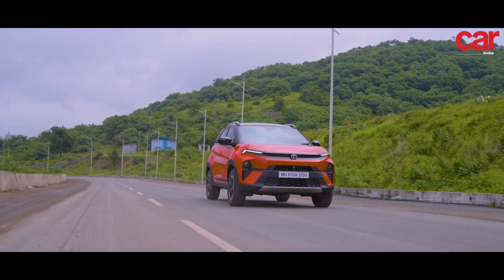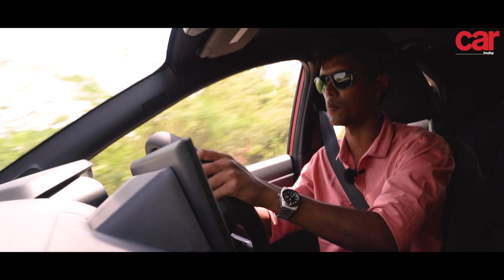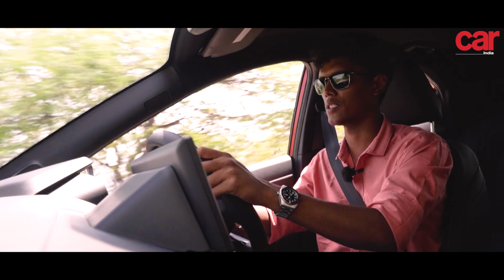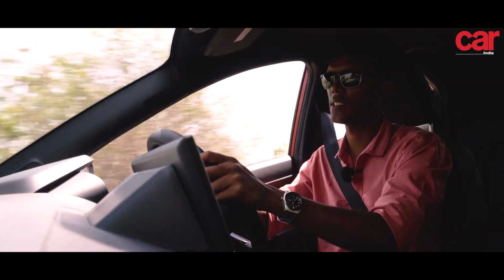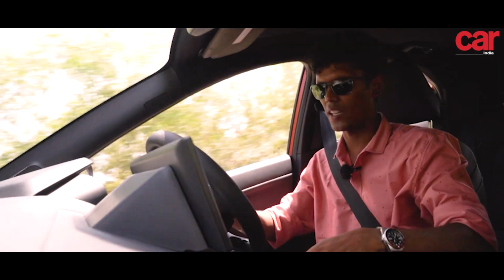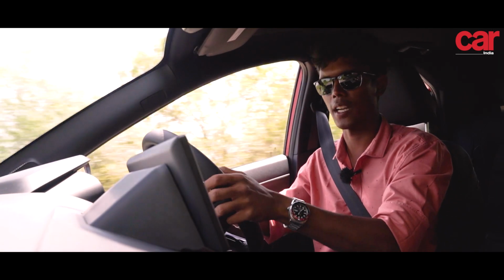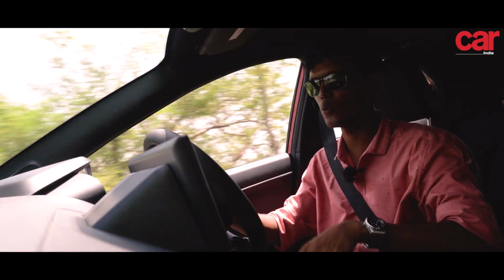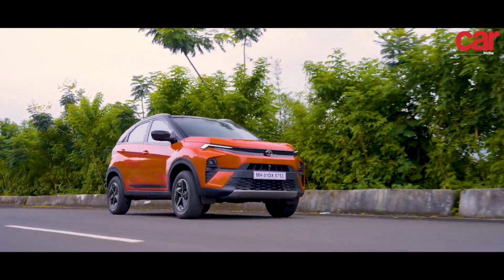But in terms of power figures, there is a lot of torque on tap, but most of it starts from 1.5 thousand RPM. And the 6th gear is just an overdrive to cruise. But in the city, the car does a decent job of going from point A to point B. I feel for a car in this bracket, the transmission could have been a little more refined, a little more involving to use. But other than that, it does its job as a city car.